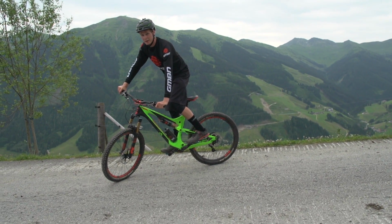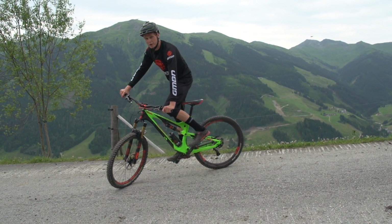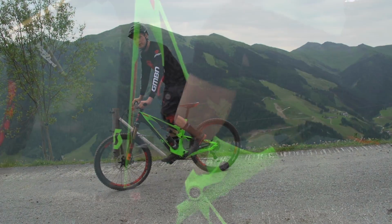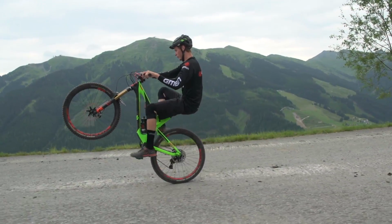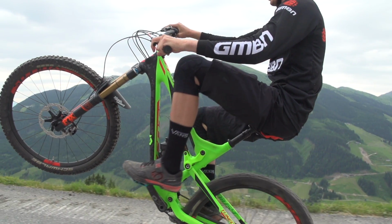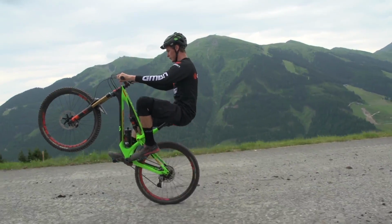Of course, no list could be complete without including the wheelie. The wheelie is all about lifting your front wheel up and coasting on the back wheel, just using pedals to keep your front wheel up. The longer that you can actually wheelie, the cooler you're going to look. And you can actually take that onto the trails, pedaling out of corners. Once you get really good, you can just manual.